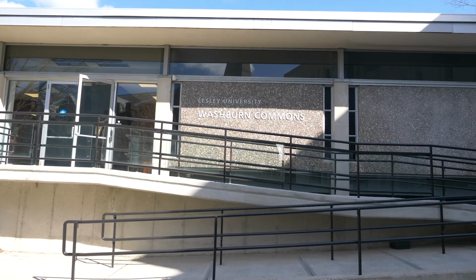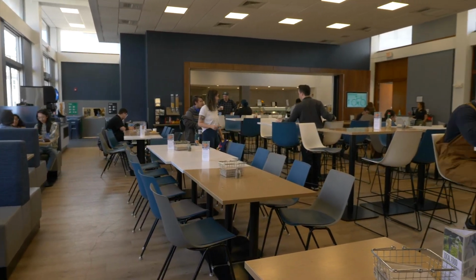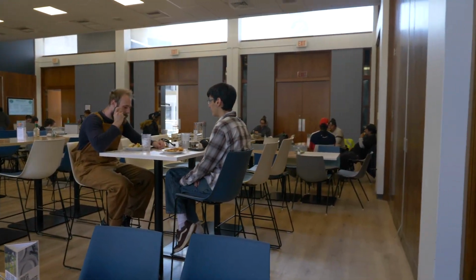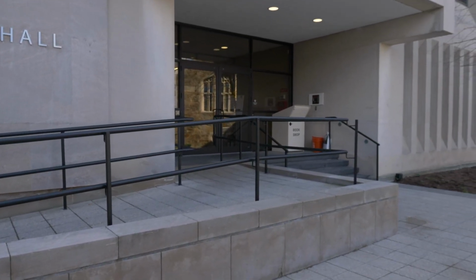This is Washburn. It's one of our two dining halls on campus. My favorite foods here are the pasta bars, but we also provide a lot of different foods for different dietary restrictions as needed. So next we'll be heading into Shira Library, which is our main research library.